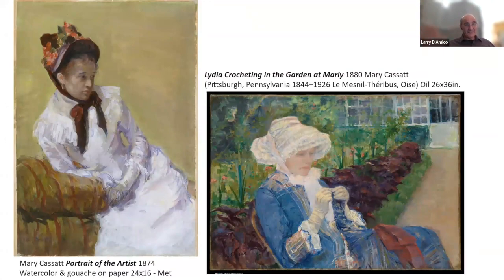And here we have Mary Cassatt. On the left is something which was quite rare, actually. She only did two self-portraits, and this is a wonderful self-portrait that she did. It's underpainted in watercolor, and then she came back over it with opaque white to paint up those ruffles and really beautifully handled paintwork. The brushwork in that dress is amazing.